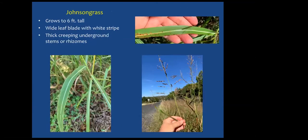Johnson grass can grow up to be 6 feet tall and almost always occurs in big clumps. It has a wide leaf blade with a distinctive white stripe down the center, making it one of the easier grasses to identify. Unfortunately, it's also one of the hardest to eradicate because it spreads by rhizomes, which are creeping underground rootstocks. To remove it, you need to dig up the bunch grass and the rhizomes, otherwise it will grow right back.